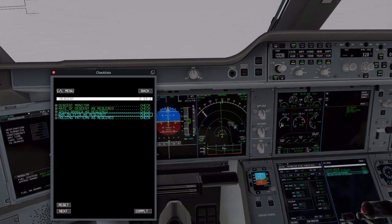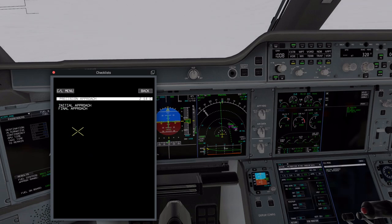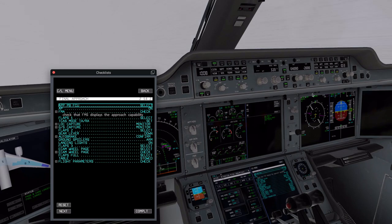Weather on EFIS. So we can get the weather showing up on the electronic flight information system here. Holding pattern as required, we will be told then if we need to. We're going to be doing a precision approach. Approach phase monitoring, speed brakes as required. And then we'll press the approach button on the FCU there.